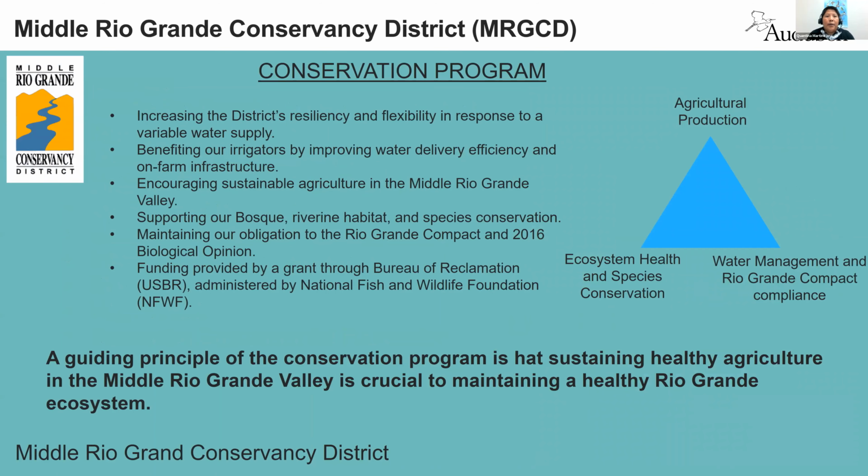Like I said, the Middle Rio Grande Conservancy District has a conservation program. They want to make sure that the river stays healthy and that the ecosystem stays healthy, and that they can try to help, especially in low, dry years like this. They have this triangle here: agriculture production, ecosystem health and species conservation, water management, and Rio Grande Compact compliance. So having all of this, they were able to have this conservation program.